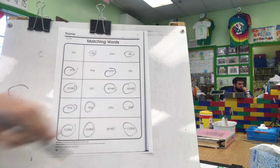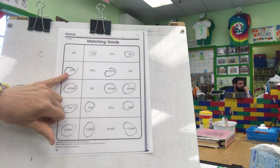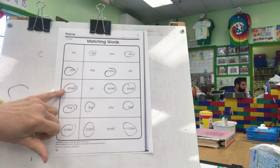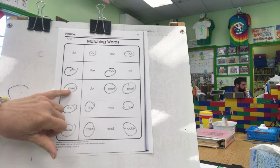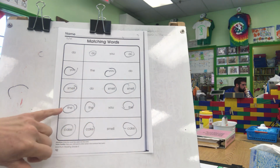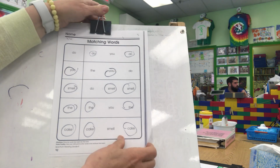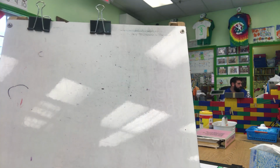All right, does your paper look like Kathy's? See if you recognize these sight words. You, ooh, tough one, sm, double consonant blend, short E, smell, you got it. The, long A, cake, well done. Matching up those sight words, we've seen those at Jeopardy.